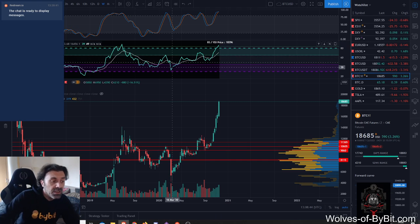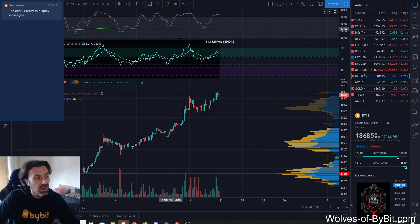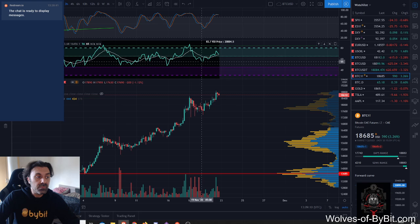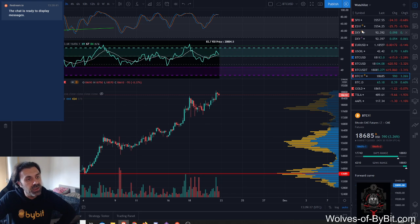This is perfectly possible. Let's have a look at the lower time frames, where we do see the same thing. We do see a lower low on the RSI over a higher low, a lower high on the RSI over a higher high on the price action, which actually is not boding so well. So yeah, let's keep an eye on the price action. Let's see what is happening and where we are gonna go.